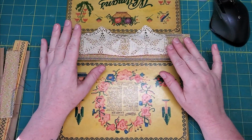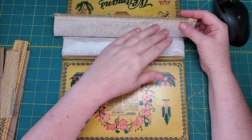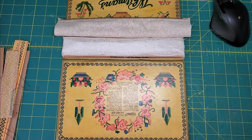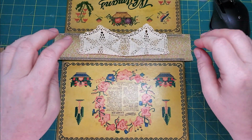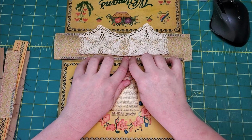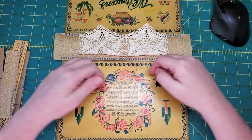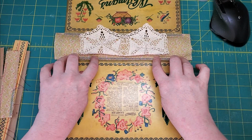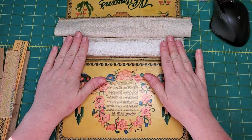So what I did is I took some fabric. I wanted to make this puffy because I didn't want to adhere the fabric directly to the spine because I didn't want to overlap it too much. I wanted to make sure that this was showing. So I left a little extra fabric and then added some cheesecloth to give it just a little bit of puff.